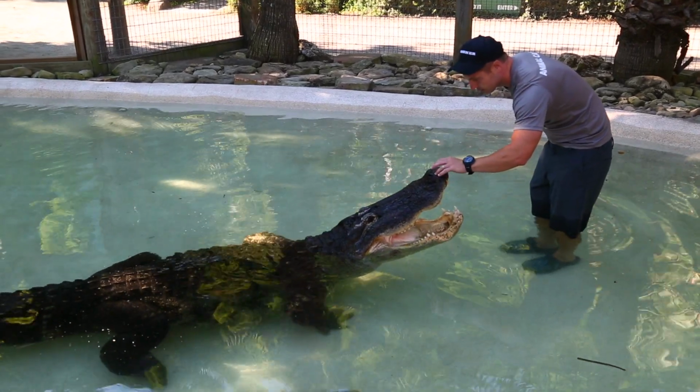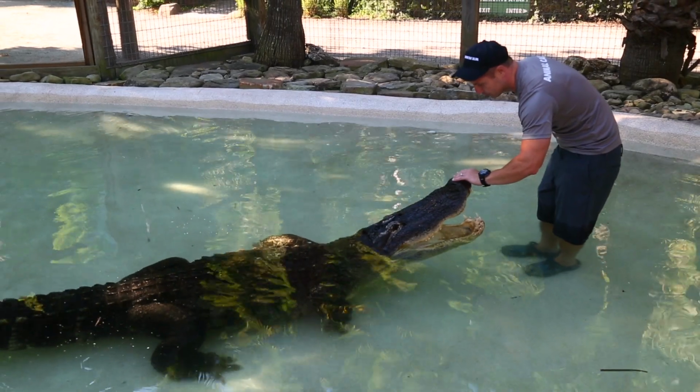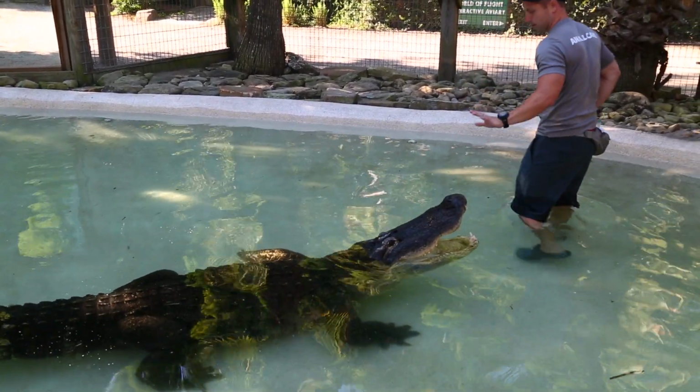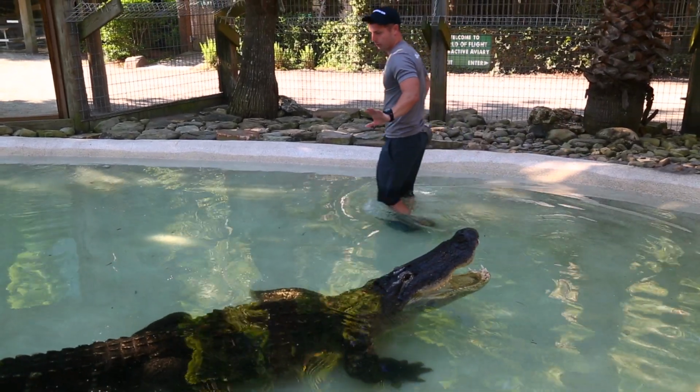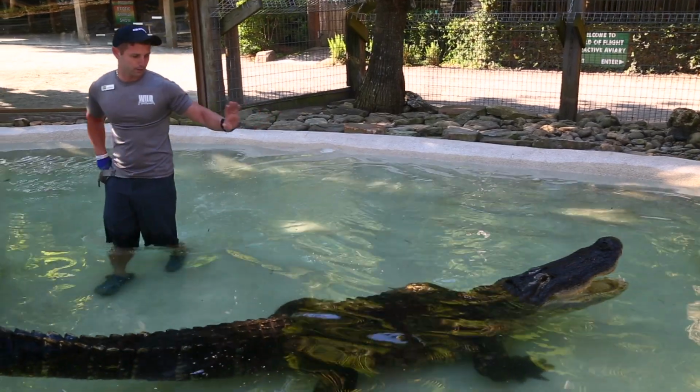So let's see if he's set. Now it is a little cooler, and so he's going to be a little slower, but let's see if we'll continue to do it. Hold. Hold there.